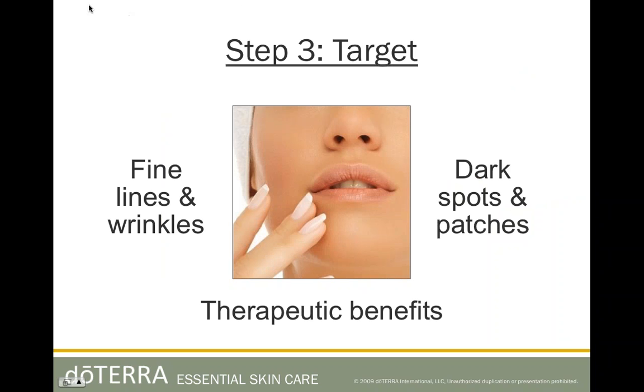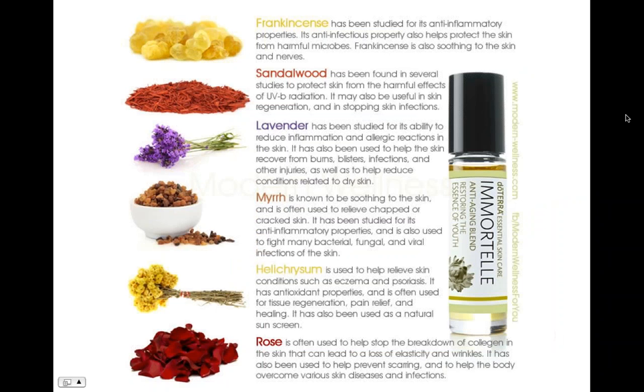So what we want to do next would be to target fine lines and wrinkles, dark spots and patches, and get benefit from that in moving the skin forward. And one of the best ways to do that is to use Immortel. Now, I do want to talk about Immortel for a second because, first of all, look at all this amazing goodness that's sitting in there.